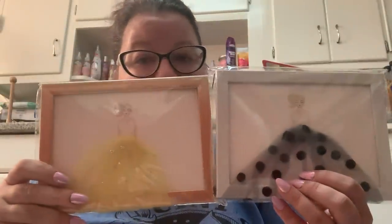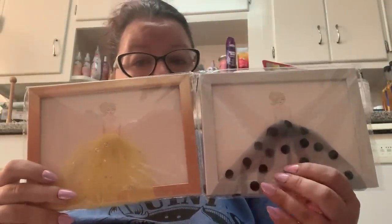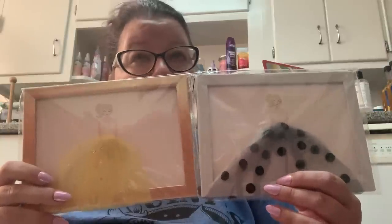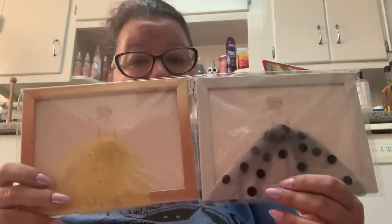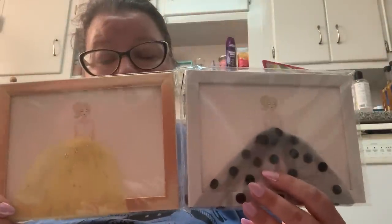I bought two of these because I wanted backups in case. Okay, let me show you. I asked you guys if I should leave these outside of the plastic, free flowing, or leave them in the plastic. And most of you agreed that I should leave them outside the plastic, free flowing. The dresses, as you can see, if you leave them open, the dresses will float past the bottom in a sort of 3D design.